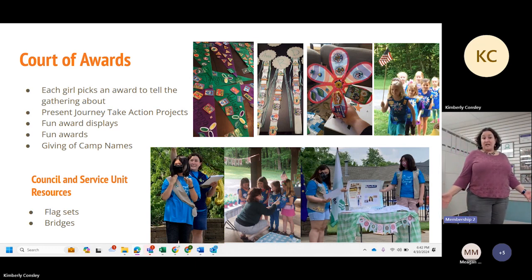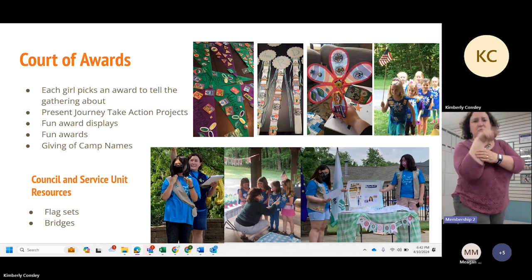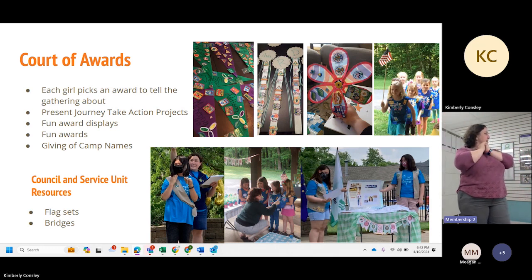Of course, we open with a flag ceremony, with the Pledge of Allegiance and the Girl Scout promise and all that. It's very, very fun. Oh yeah, there's the middle one with me squatting in front of the daisies. You can see the little watering cans behind me over my left shoulder that I was talking about. So yes, thank you for pointing them out.